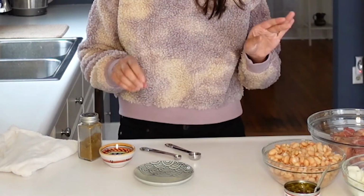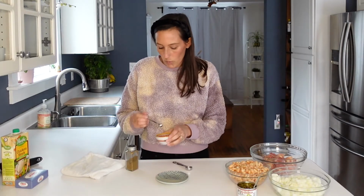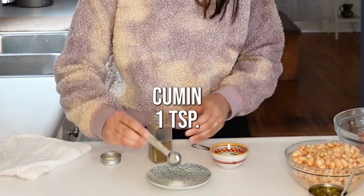And as for seasonings, we're gonna need some cumin and salt. A 1/4 teaspoon of salt here. We need a whole teaspoon of cumin. Okay, so now that we're all prepped and ready to go, it's time to head over to the stove and make this chili. All right, let's get this chili cooking.